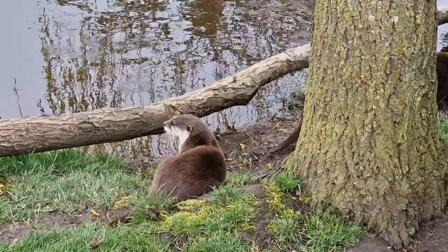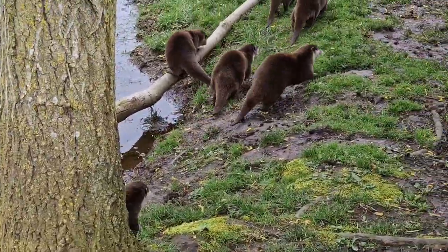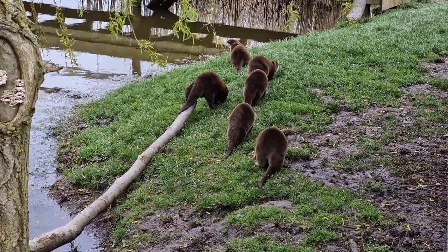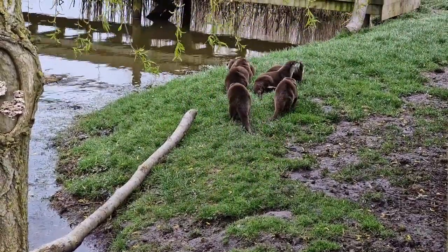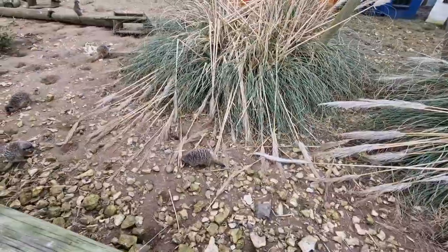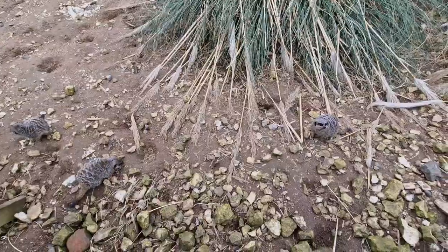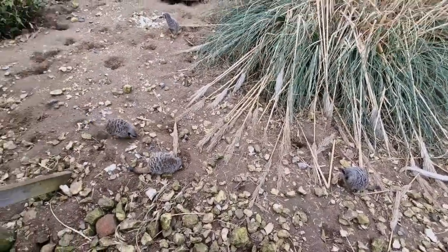Having a little drink now, following the leader, which is Mum, and back home. We've spotted the meerkats now. Here they are doing meerkat things.